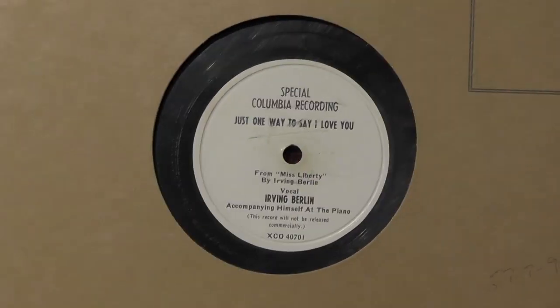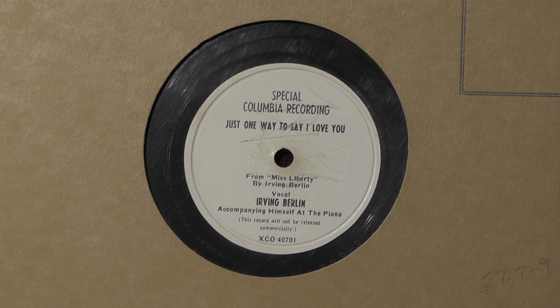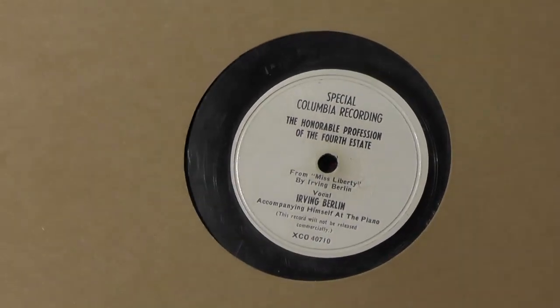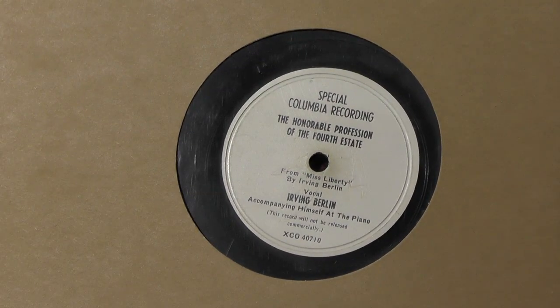Okay, here's one that we played on the Bitter Request show. One of the very few recordings by Irving Berlin himself, singing one of his songs from Miss Liberty and playing on the piano as well. Lot number 4977, $100 minimum bid on this. Just One Way to Say I Love You. In a previous Bitter Request show, we played this side, The Honorable Profession of the Fourth Estate. That was a record that was not sold to the public.